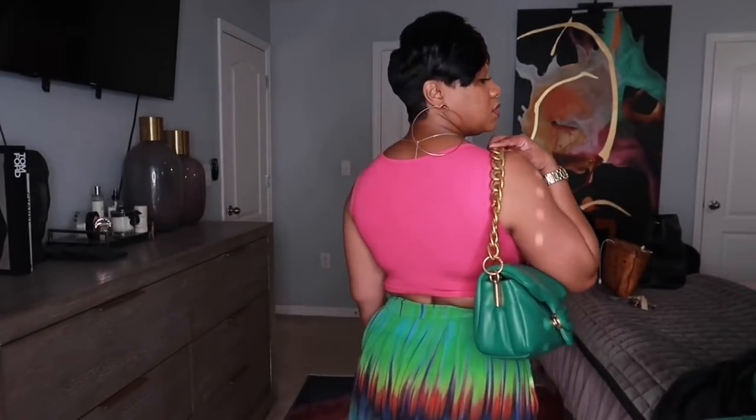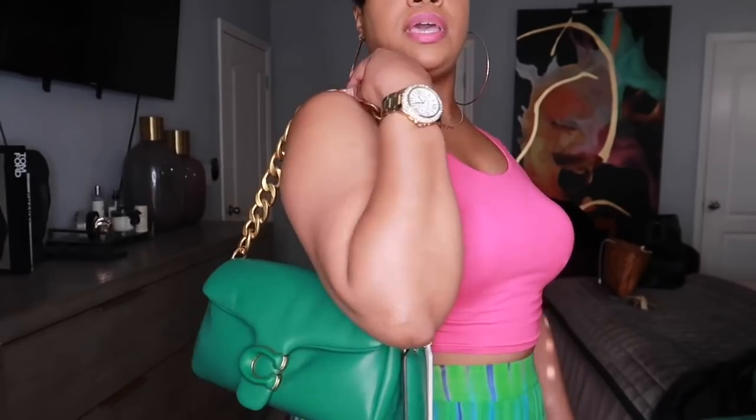Okay, lifestyle lovers, so I have pretty much moved the party to my bedroom because I want to show you how I style my pillow Coach Tabby. So I still have the chunky chain on it. Currently, what I'm wearing is a pink crop top. It's really old. I do not know where it's from. And I'm wearing a long broom skirt. This is old as well, but it is made by Vince Camuto. They're known for their shoes, but they do make clothes as well. And it's sold at Dillard's. So this is pretty much how it looks with the chunky chain.